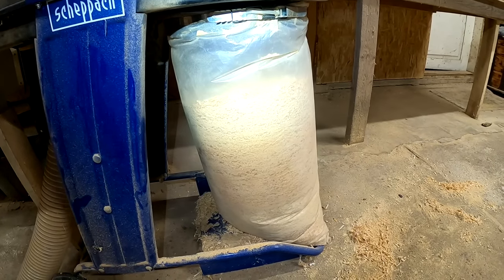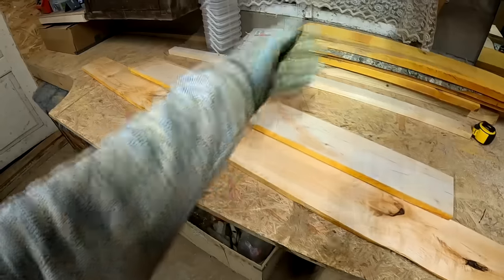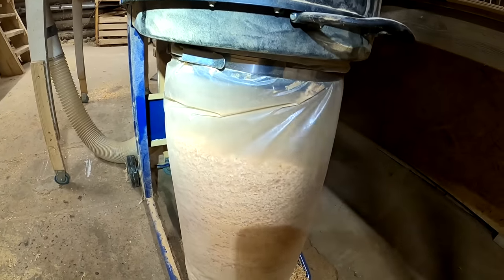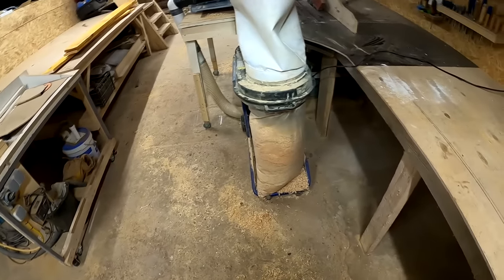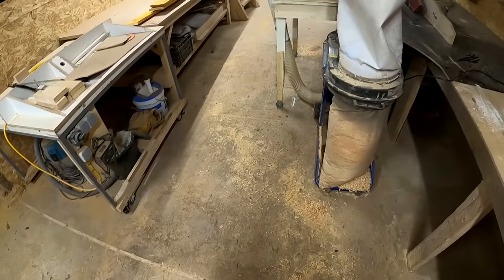The amount of chips I collect from planing is pretty ridiculous. I've only done two boards. And the bag is already almost full. Well, at least the thing is not all over the shop floor. Rather have this than massive amounts of cleanup.